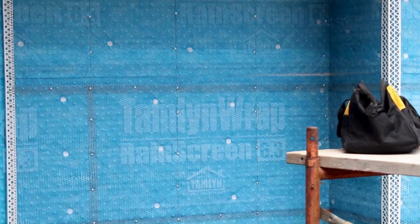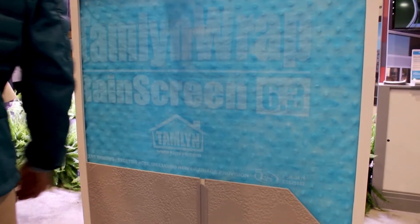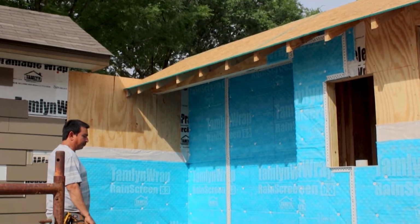Here is our Tamlyn Rain Screen 6.3. When we talk about the choices, it's about breathability, the dryable capability, and the drainage capacity. Its unique design removes at least 100 times more water from a wall compared to your standard house wraps. We've improved the way everything drains and aerates by adding a rain screen onto a substrate, all in one piece.